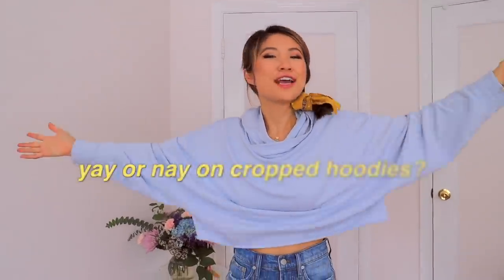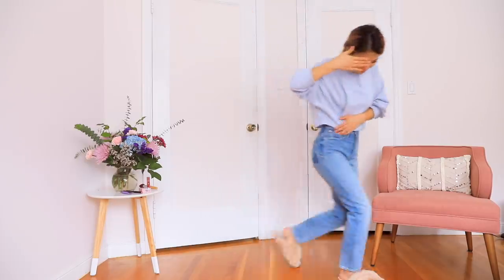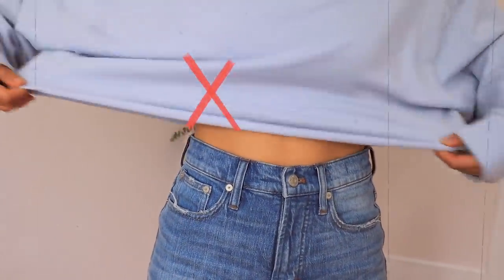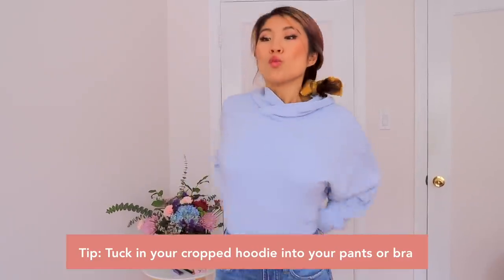I have a love-hate relationship with cropped hoodies. Great for photos, don't get me wrong, but when it comes to eating, brushing your teeth, or honestly trying to function as a human being, it doesn't make sense because the hoodie opens up all the way and then it drags over the table or over the sink when you're trying to brush your teeth or take off your makeup. And then your sleeves start dragging all over everything as well, and it just gets stained really easily. So when I do wear cropped hoodies and try to do everyday activities, I have to tuck it in.